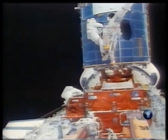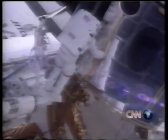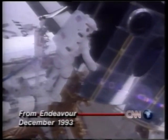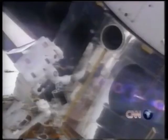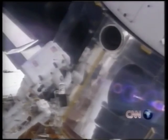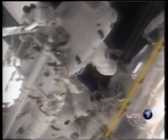I'll attempt to do this. Well, I'll just show you. These are pictures from the last mission when Story Musgrave, Kathy Thornton, and two other astronauts, Jeff Hoffman, were outside opening these doors on the side of the telescope and removing huge pieces of equipment, the size of telephone booths and weighing some 800 pounds in English measure, and pulling them out and carrying them around because in space they weigh nothing, but they have mass, and so it is difficult to maneuver these things out in space. It is just an amazing thing.